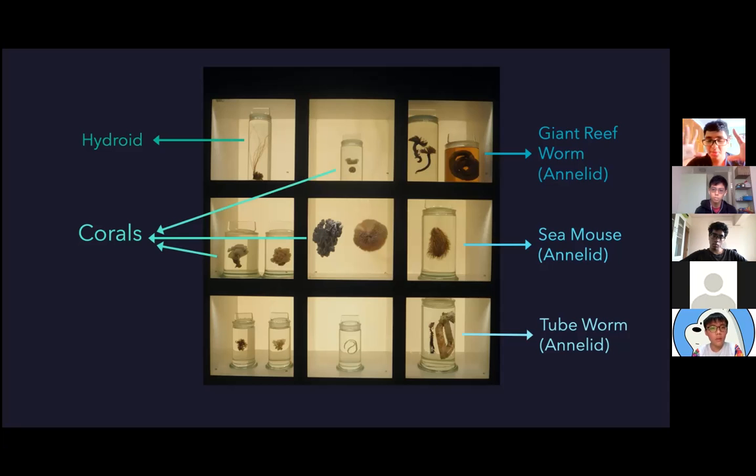Instead, they just spend the whole life cycle as polyps, and they secrete hard calcium carbonate shells, which make sure that they are quite rigid and quite hard and don't move around that easily and don't break off. So those are corals. And on the right-hand side, there are some samples of annelids. Annelids are in the earthworm family.